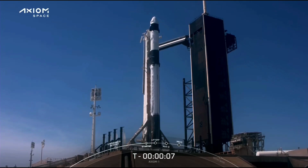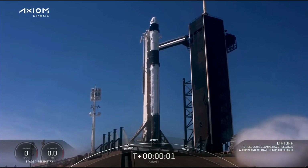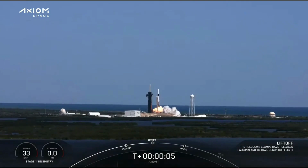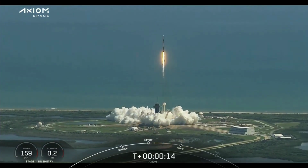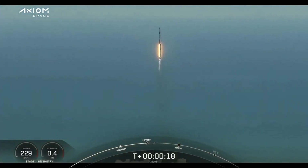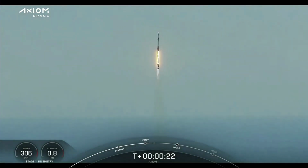9, 8, 7, 6, 5, 4, 3, 2, 1, 0. Ignition. Stop. Go Falcon, go Dragon. Godspeed, Axiom 1. Copy 1 Alpha. Newfield mission downrange. Together, a new chapter begins. Godspeed, AX-1. Stage 1 propulsion is nominal.